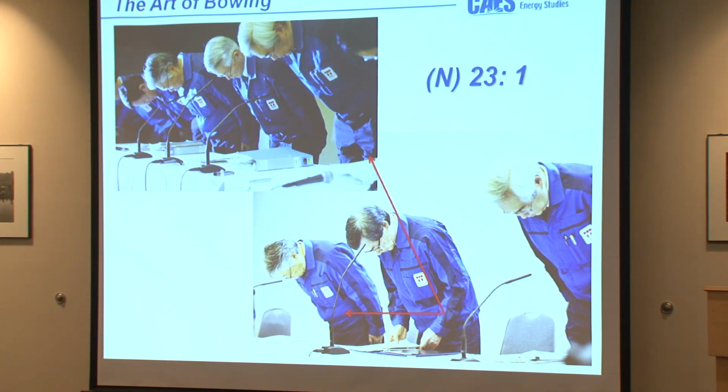All right, the art of bowing. Bowing is a large part of Japanese culture. This number, 23:1, is the ratio of how many lawyers we have in the U.S. compared to how many lawyers we have in Japan. This is to show that in the United States we have a society that's based on litigation, and Japan is 1/23 that. Japanese society is largely not based on litigation. So if you have some accident, you would think in the United States you're going to have a lot of lawsuits, right?